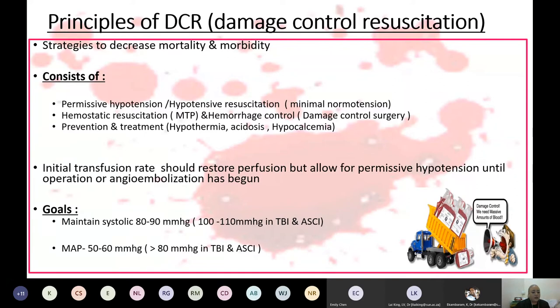So our initial transfusion rate, when we are transfusing patients, should restore perfusion but allow for permissive hypotension until the operation or angioembolization has begun. So our goals while doing our massive transfusion, if we're taking damage control resuscitation into consideration, should be to maintain a systolic of about 80 to 90 millimeters of mercury. Remember that the traumatic brain injured patient and acute spinal cord injured patient need a higher systolic to maintain cerebral perfusion pressure, so we aim to have our systolic between 100 and 110. We aim to have our MAP between 50 and 60, and in our head injured and acute spinal cord injured patients, our MAP should be more than 80.